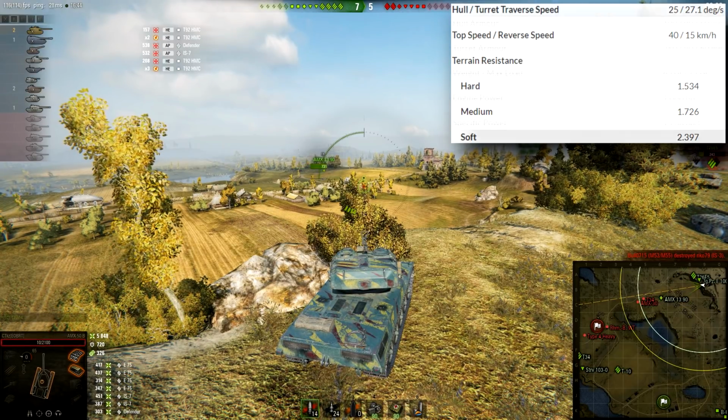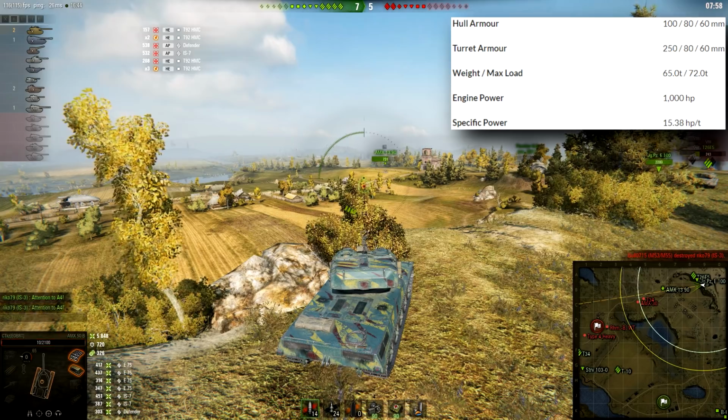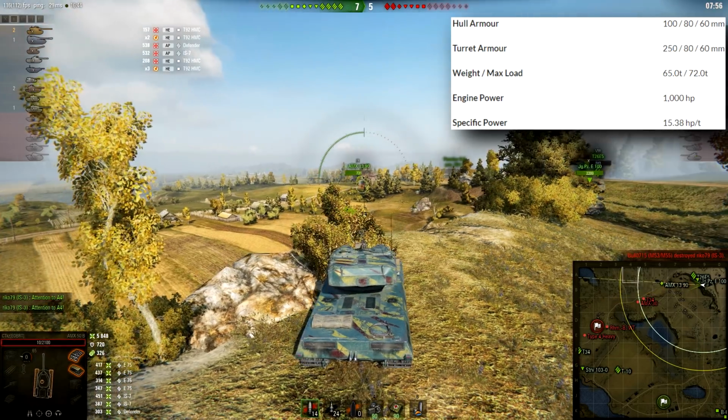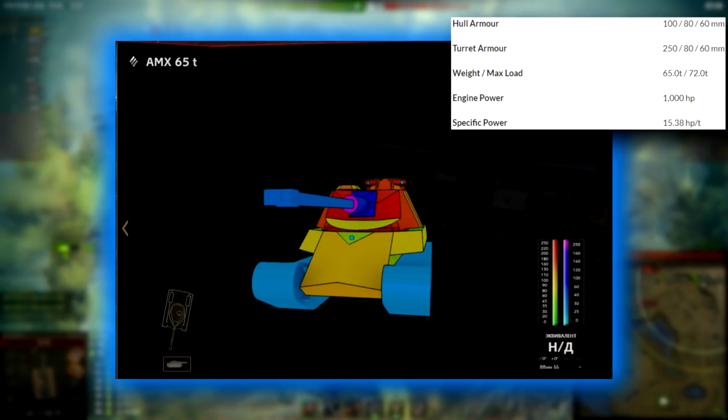But now let's talk about the armor. Hull armor 180 and 60, turret armor 250, which is really awesome with some nice sloping action as well, 80 on the sides and 60 in the rear. And as we can see from this armor profile, yes, the hull is not super heavily armored, but this turret still is, and even those commander hatches on the top seem to be really strong.